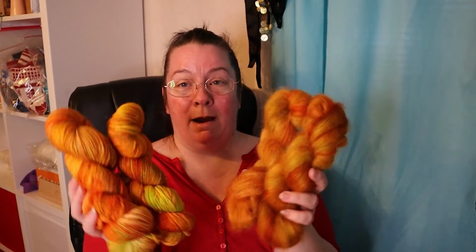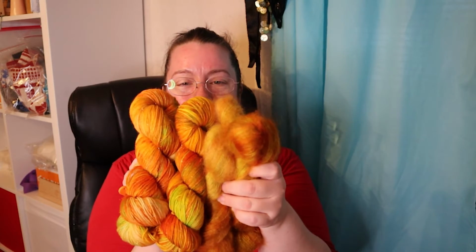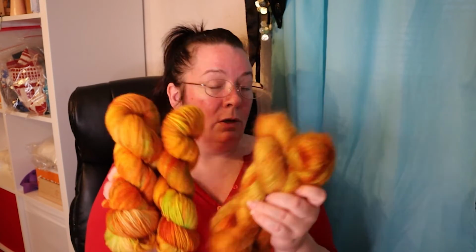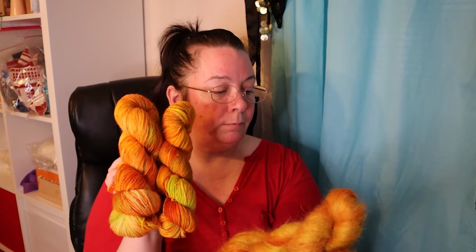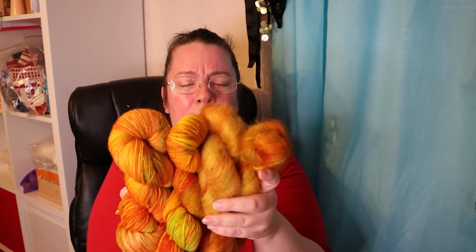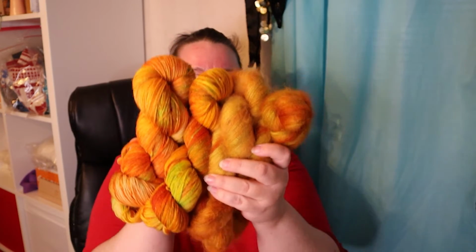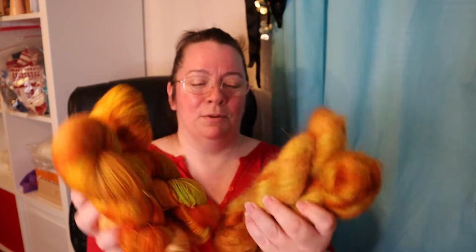So I'm going to grab a skein of each myself because I really need to make something with this. Not sure what yet, but I'm leaning towards maybe a hat or something. And also these will be in the web shop later today or tomorrow. We'll see. Probably tomorrow, come to think of it. So yeah, I love those. Very happy with how those turned out.